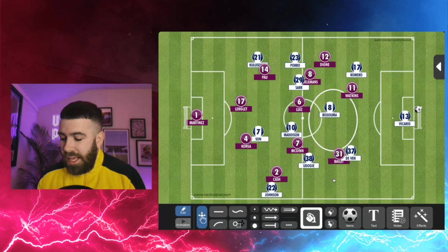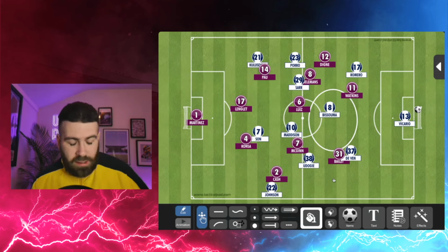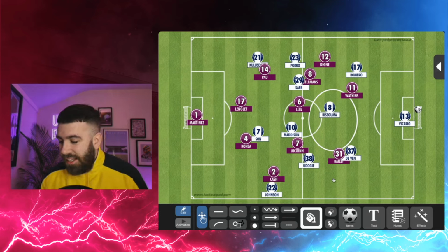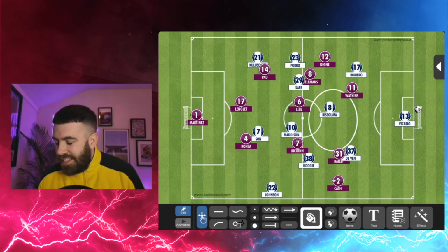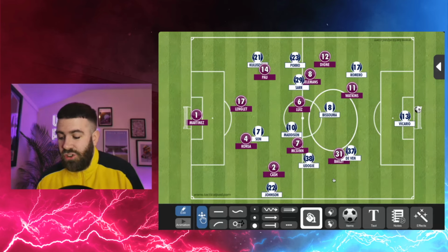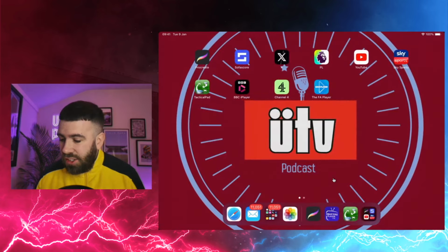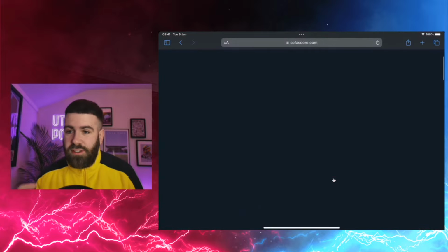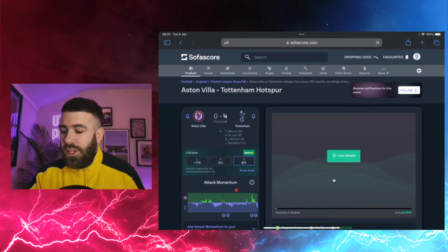And I think even though we went with the three at the back, again, you've got Matty Cash's average positions. If you're thinking of an out-and-out five at the back, we need to see more width from this area. And I just think we really, really struggled. So those are some of the things that I highlighted and I wanted to show you guys of how I saw the positioning and everything that we were doing in this game as well.